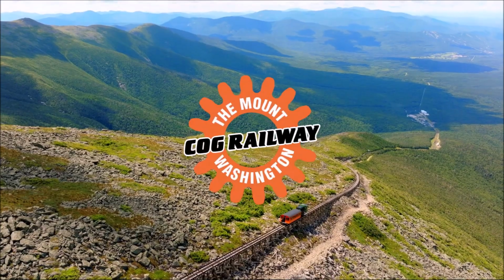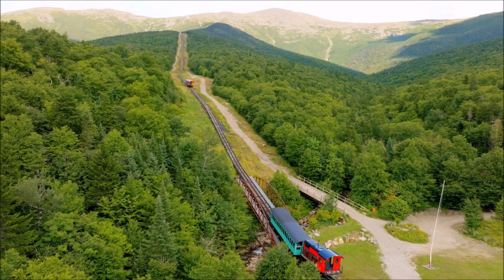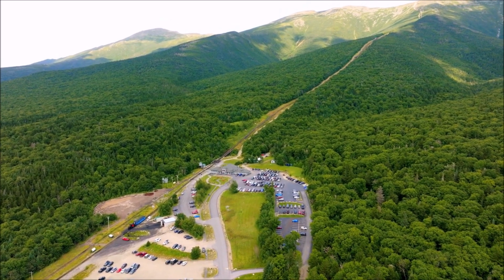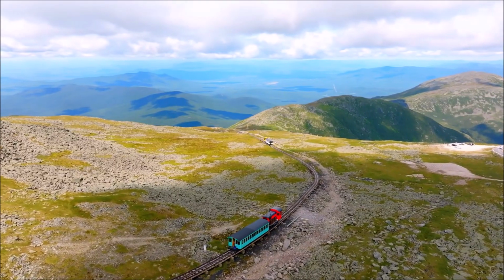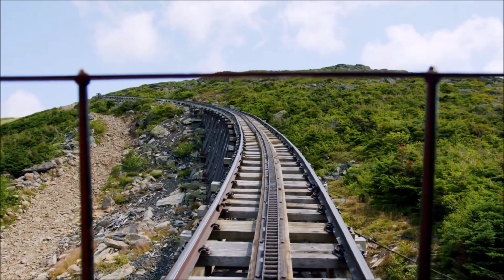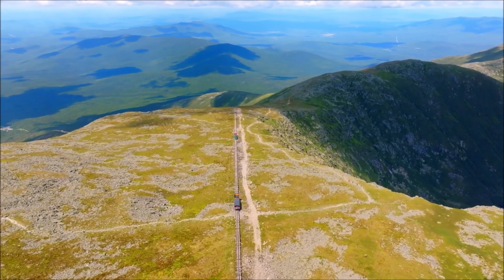I'm Ryan Presby. Been here since 2002. I'm the general manager here at the Mount Washington Cog Railway. The Cog Railway is a mountain climbing train. It climbs from the base of Mount Washington at about 2,700 feet in elevation to the summit at 6,288 feet in elevation. So it's a rack railway. There's only 2 in North America. This is the first mountain climbing train.